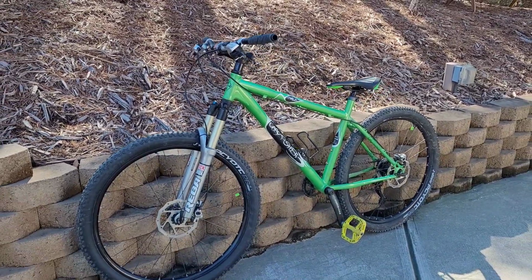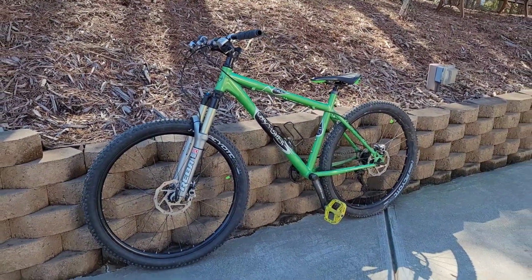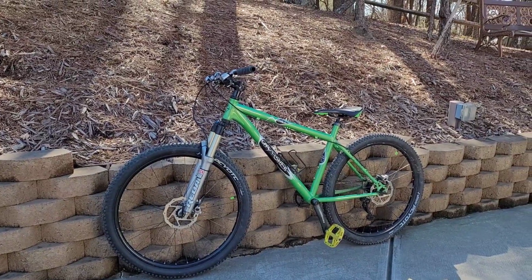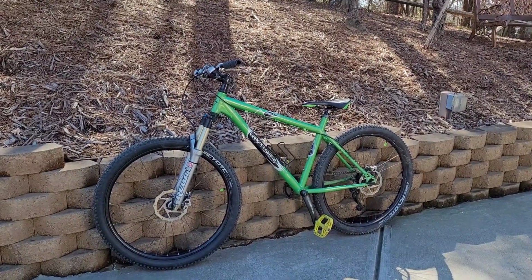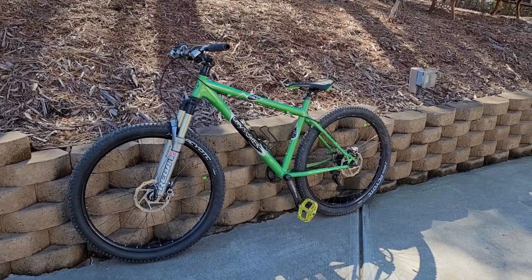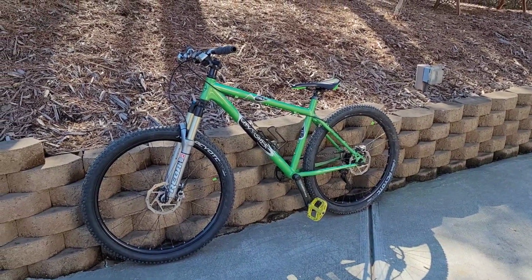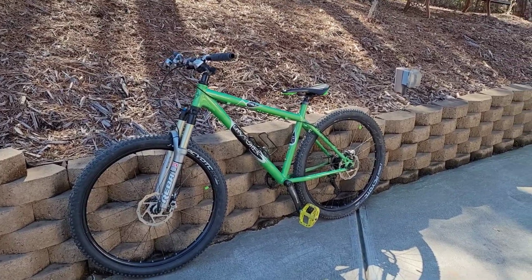So we basically have 20 minutes to get this bike ready, get it all cleaned up, and give it away for $340. That's almost full ask, $10 under. I'm really going to accept that offer because it's a reasonable offer. It's a good price, and I'll give this bike away for that money.